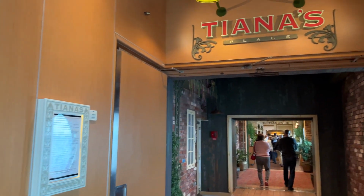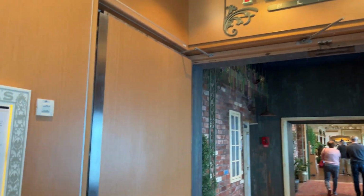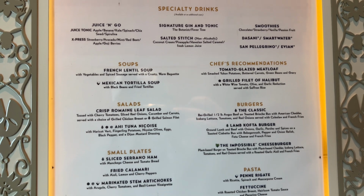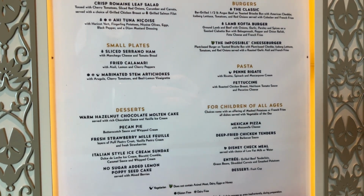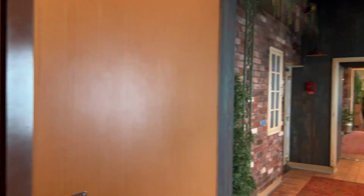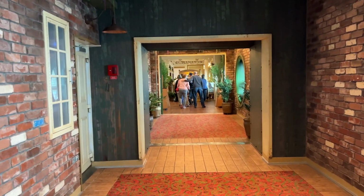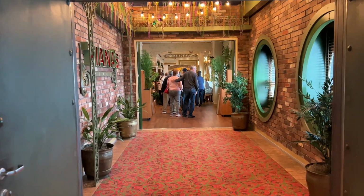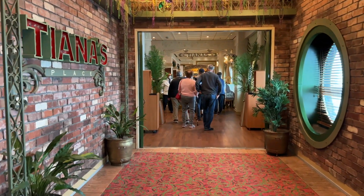So for lunch, you can go up to Cabanas, but we decided to come down to Tiana's place again. They do have a table service meal here instead of getting the buffet upstairs. Some of the food looks really good, and we just like the idea of sitting and enjoying a meal with someone serving instead of going up and doing the self-serve buffet. Cabanas is a little bit crazy for breakfast, and we just want to kind of chill a little bit.